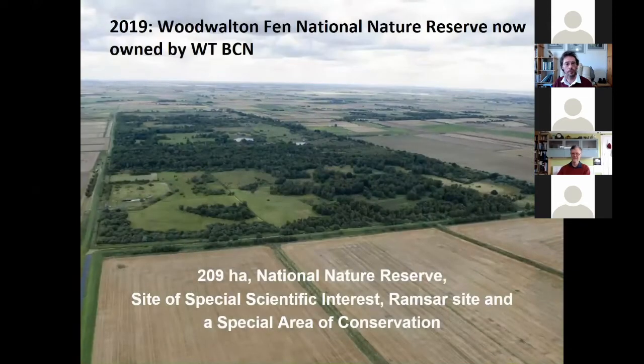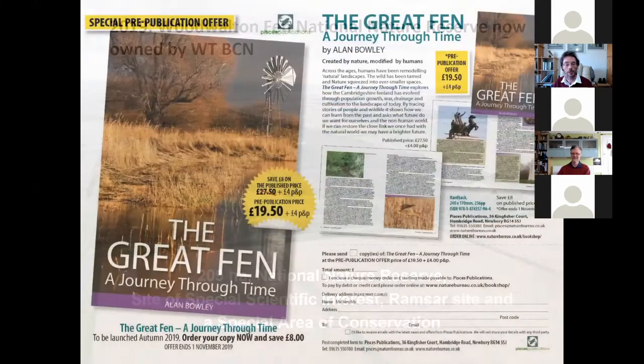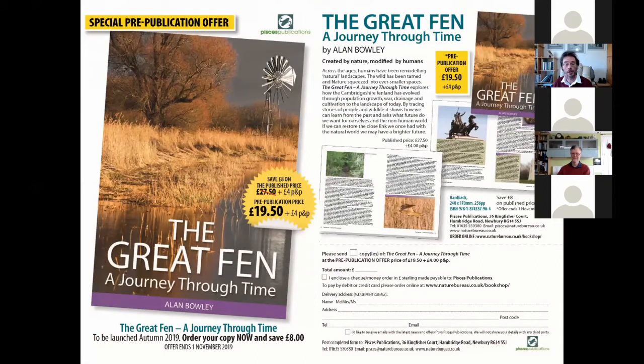Woodwalton Fen in 2019 actually came under the ownership of the local wildlife trust. A real big benefit and something we're really happy about, but obviously still managed by Natural England. And also in 2019, the then warden and site manager, Alan Bowley, published his new book, The Great Fen: A Journey Through Time, initially focused on Woodwalton, but then expanding to include all of the Great Fen. It's well worth having a read through that to find out more about the history of the Great Fen.